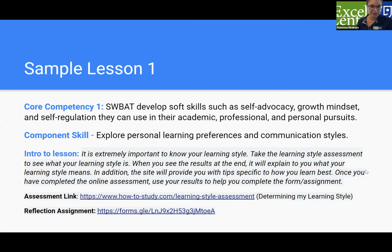the intro to this lesson says, it is extremely important to know your learning style. Take the learning style assessment to see what your learning style is. When you see the results at the end, it will explain to you what your learning style means. In addition, the site will provide you with tips specific to how you learn best.